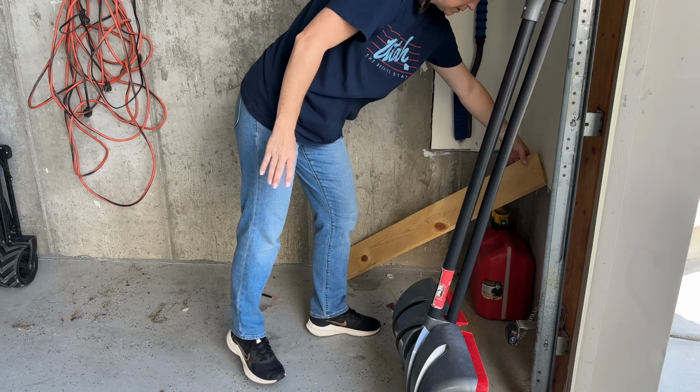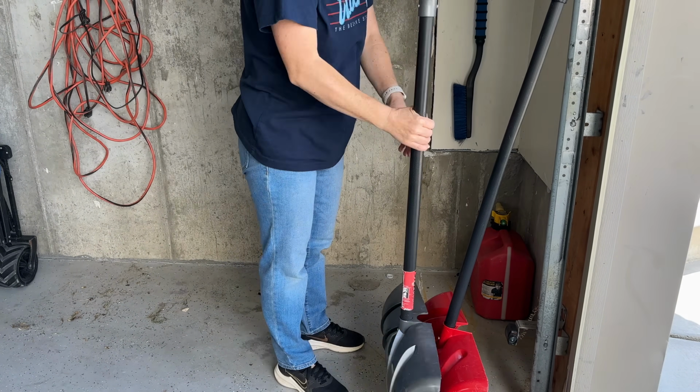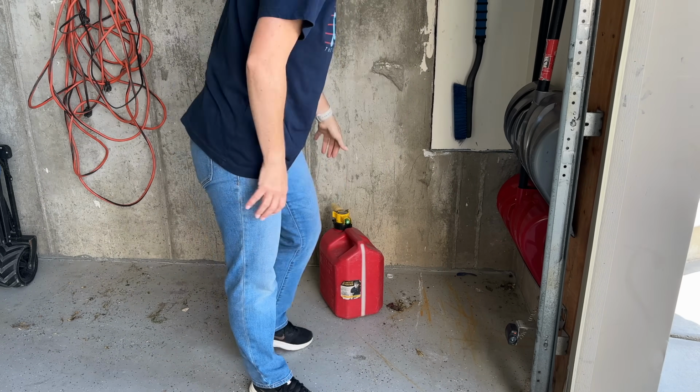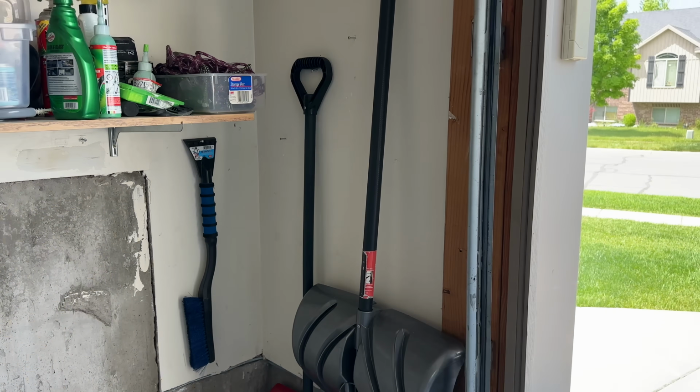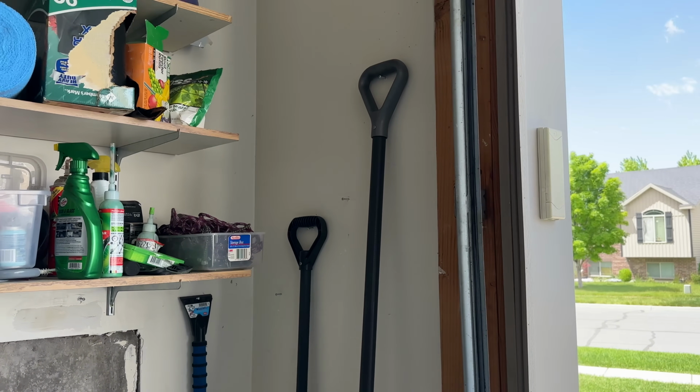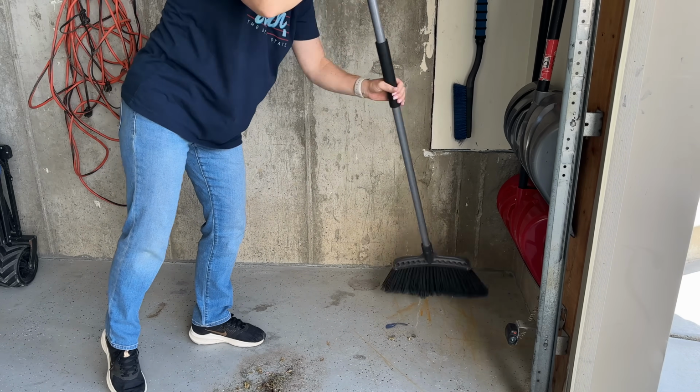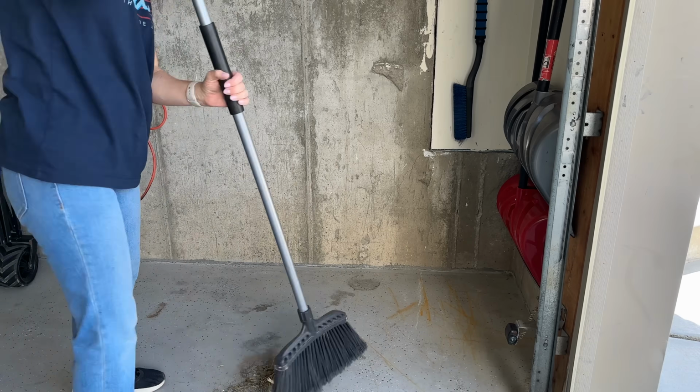Several years ago, I decided to try and organize this garage a little bit. And I had put a couple of screws in the wall here just to hang these shovels from. And I actually thought it worked really, really well. I was proud of myself, but they don't really stay on. So I need to add some hooks there to get them to be more sturdy and to stay on well. But I really like having them there. It's the perfect spot to have them.